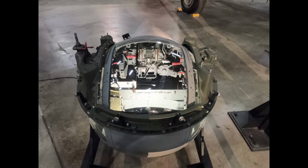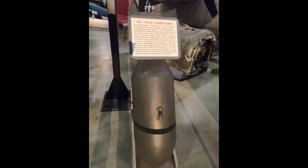Is that a ball turret? I don't know. It's something. I think that's what it is. We're going to see one hanging off the B-17 in a minute. So, VB-1 Azon guided bomb. Oh, guided bomb. I didn't know they could guide these suckers in World War II. Radio controlled. All right. Like I said, I'm not going to sit there and read that.